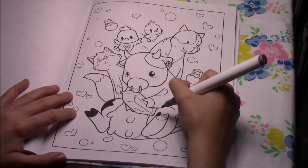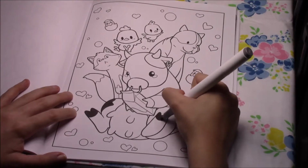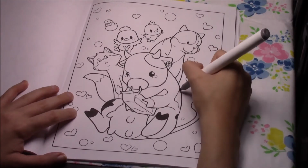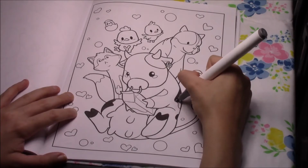This tag is the This or That Too tag, and Michelle from Kits and Caboodles tagged me in this one. And there are 20 questions. Well, 21 because there's a bonus. But let's get into it.